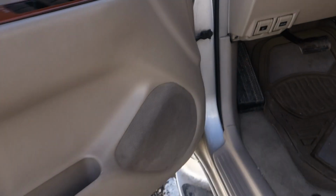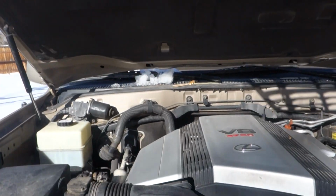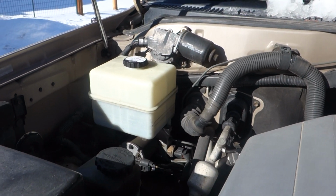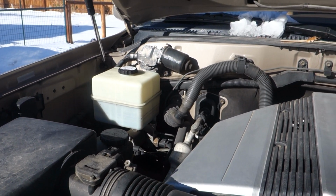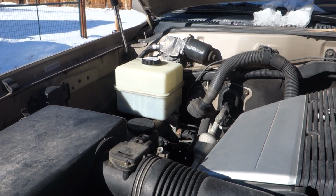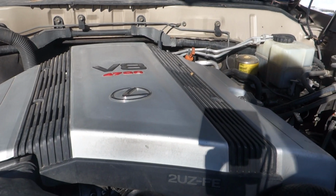Let's pop the hood on this thing. And of course, the hood shocks are blown. Typical. Got the AHC system, hydraulic suspension on this thing, which amazingly still works. Plan on doing a fluid flush as soon as possible to keep it going. I want to keep that hydraulic suspension system in place. A lot of people are quick to rip it out, but I'm a big fan of it.